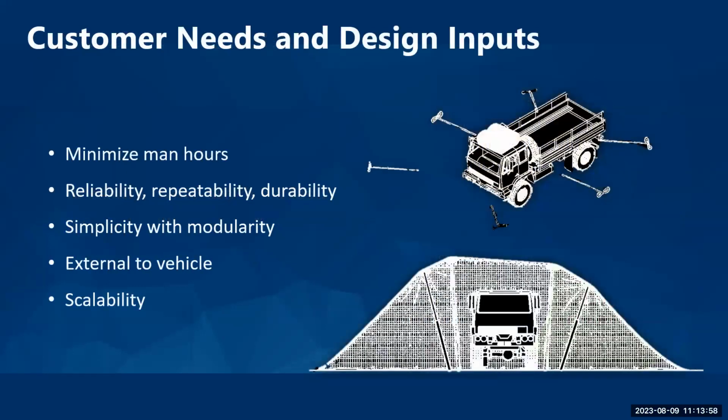Prior to any conceptualization or initial design of our system, we generated a list of customer needs and design inputs that our design needed to satisfy. So we analyzed the current process, which you can see right here, and we took the inputs of that process and tried to reference those for our current design. The customer needs and design inputs that we came up with include the following.